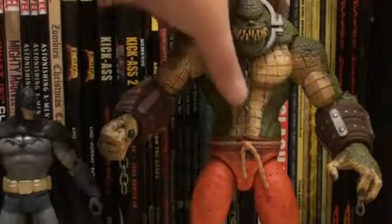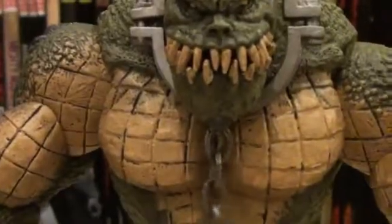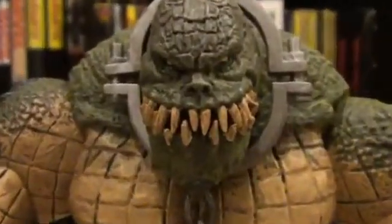So we'll put Batman aside for a moment. Have a look at Killer Croc. I'm going to be doing a lot of adjustment of the camera for this one, because Croc is huge. I mean, just, oh my days, look at that face. Waylon Jones is the Killer Croc.